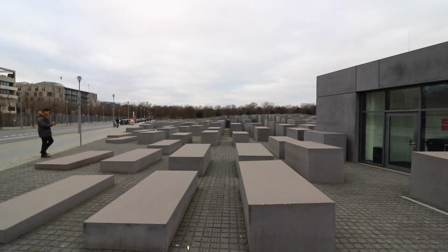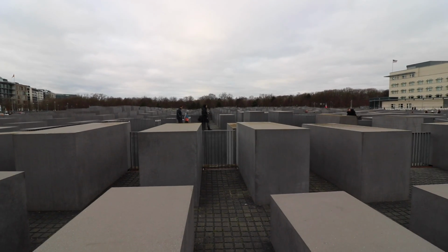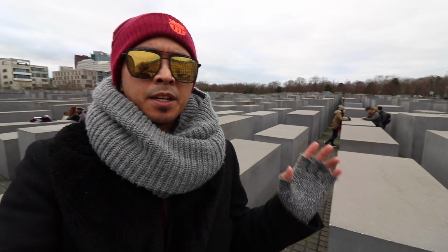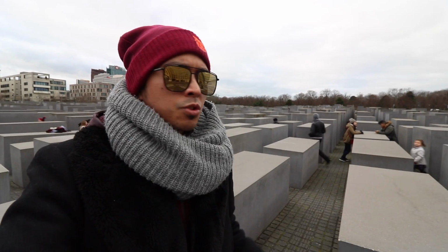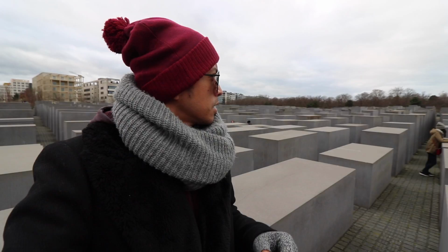This right here is the Jewish Memorial. Around and behind me are 2,711 concrete slabs, and they go north, south, east, west, and this commemorates the millions of Jews that were murdered in the Holocaust. It's a grayish place, sloped on the inside too. You can see a little slope.